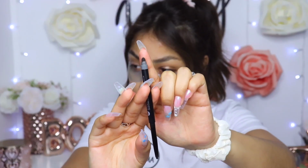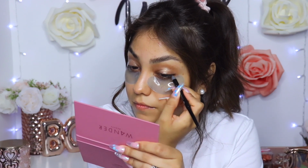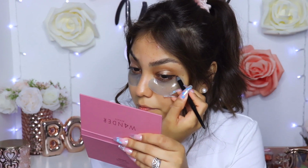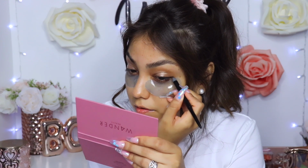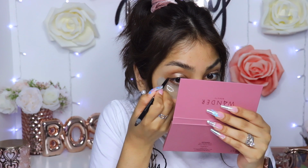It doesn't have to be perfect because we are going to use the smudger on the other side of the pencil. Just smudge it. It doesn't have to be perfect. And I'm going to do the same thing on the other eye.